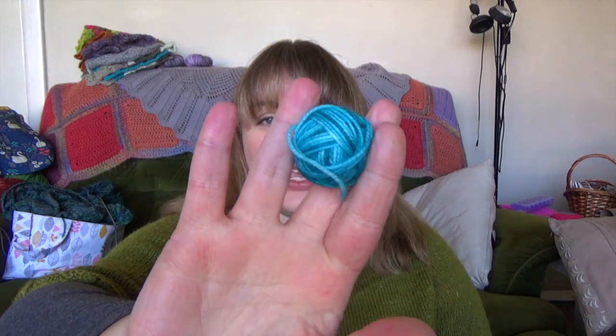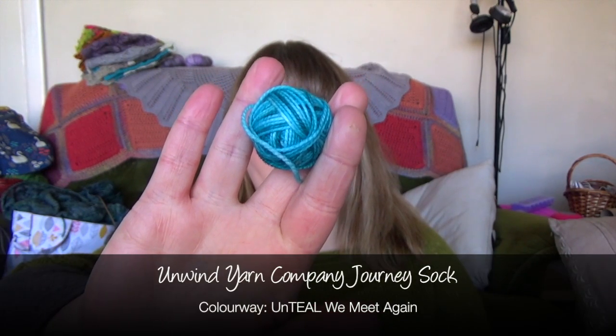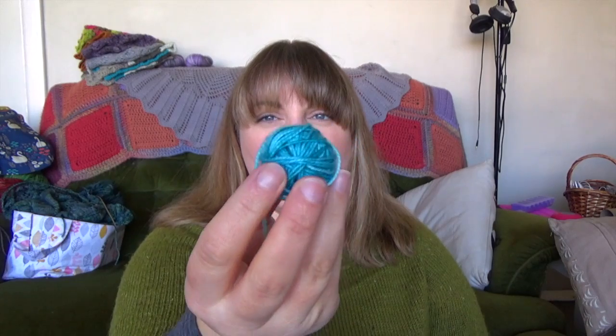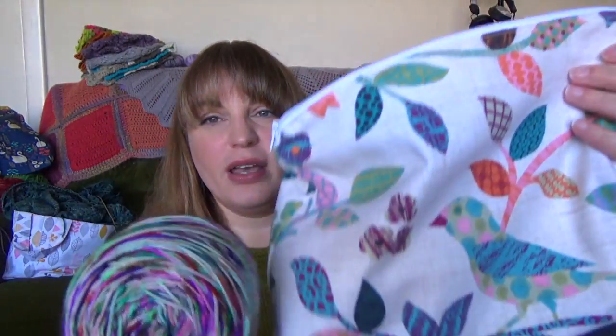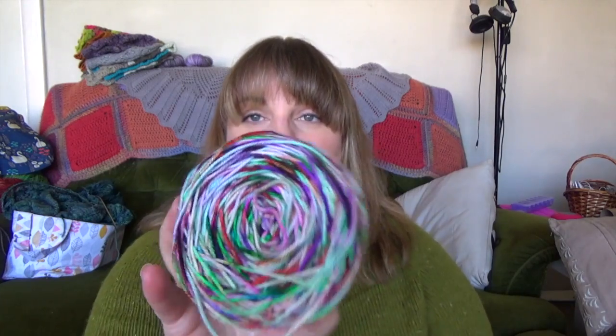She sent me a mini skein of her Journey sock base, and this is her colourway Until We Meet Again, which is one of her ovarian cancer colourways. I believe the colour for ovarian cancer is teal, so that's Until We Meet Again. And this was the colourway that came with the bag. You can see all the colours in the bag are in the yarn. And this is called In Dreams, and this is on her Rendezvous sport base.